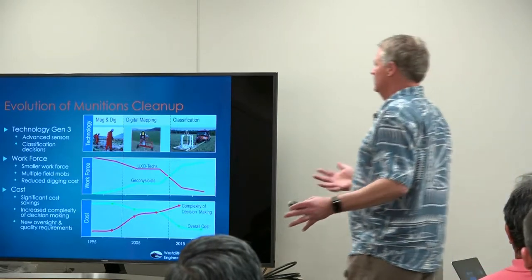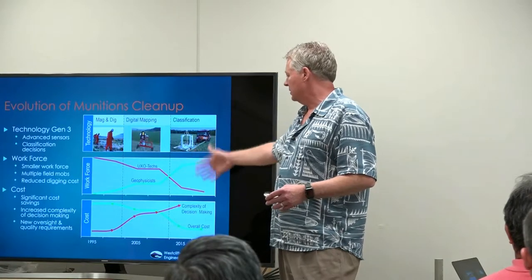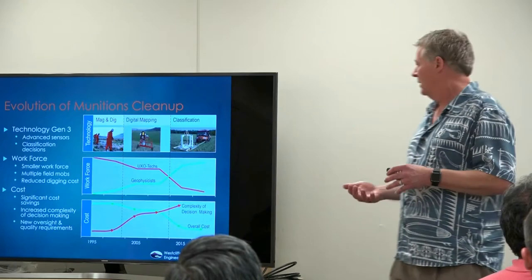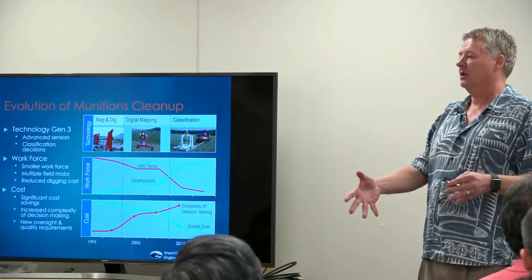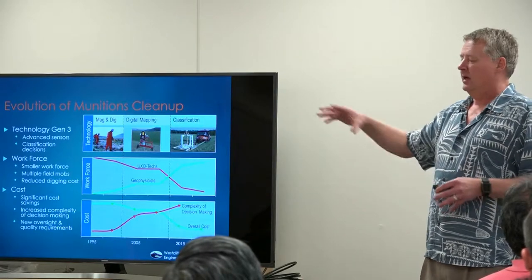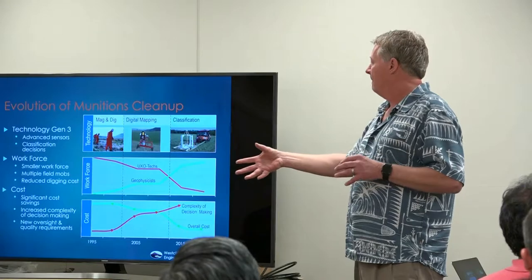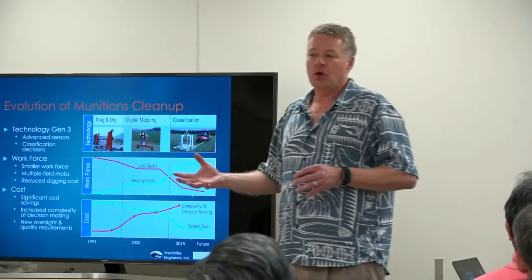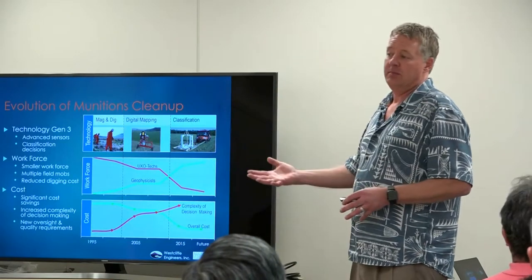And now, going into this third era, third generation, it's starting to be technology driven. It's starting to be the geophysics and the technology and the quality component of it, and it's changing that role in the field of the UXO tech. It's changing it in a couple of ways. It's going to be a smaller UXO tech workforce, probably, although it may not be.